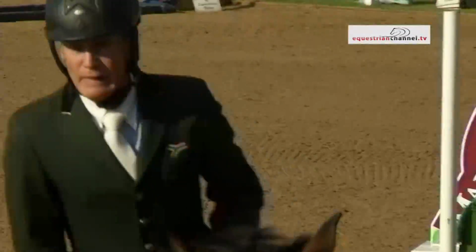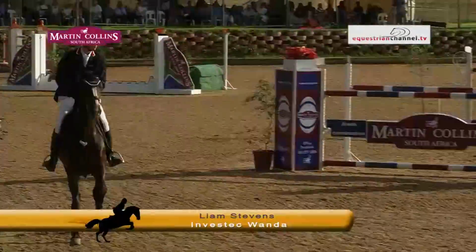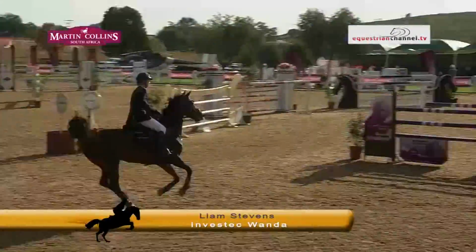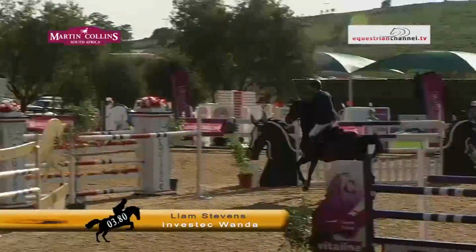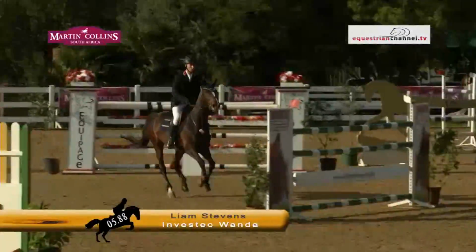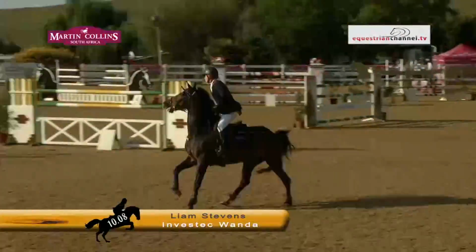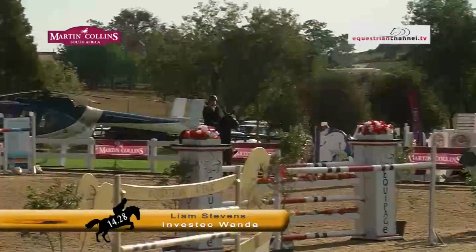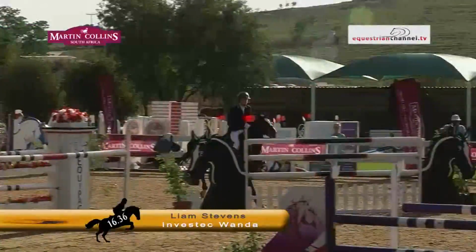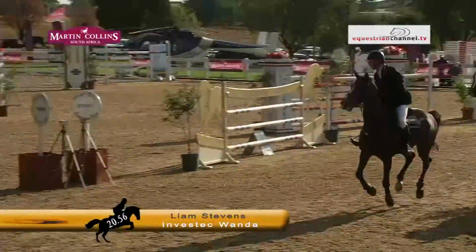Liam Stevens is in next. Investec Wanda. Jonathan helps train Liam. So there's always interesting dynamics between all the riders. Gallops 1. Turns beautifully smoothly. He made that look easy. Kicks to that oxer. Gets it. This mare on super form.